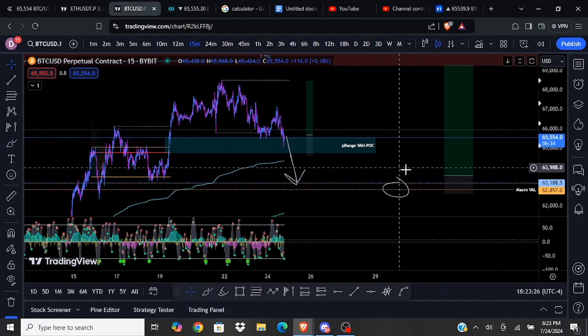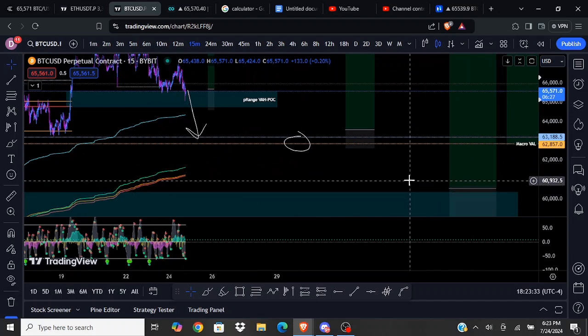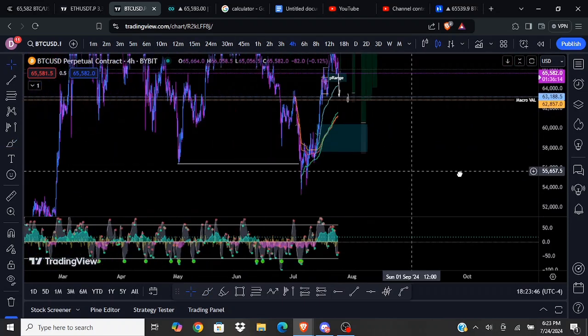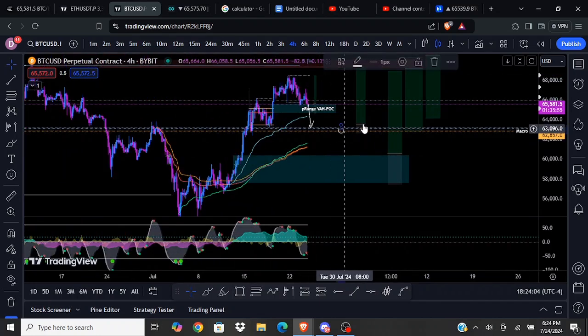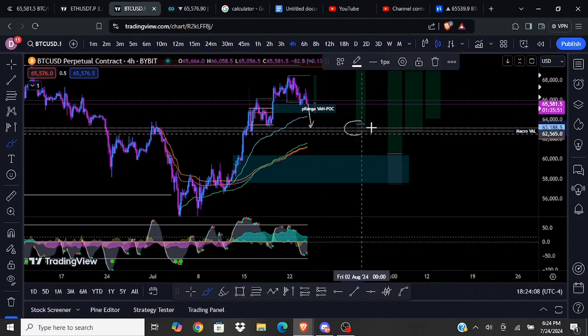That would really be my next key area of support. And then, of course, below that, I've had this box marked out down here for a while. But really, if we lose the value area low, we could see a pretty significant dump. This box could still work. Of course, I'm really looking for confirmations there. But at this point, I would really like for price to hold the value area low.